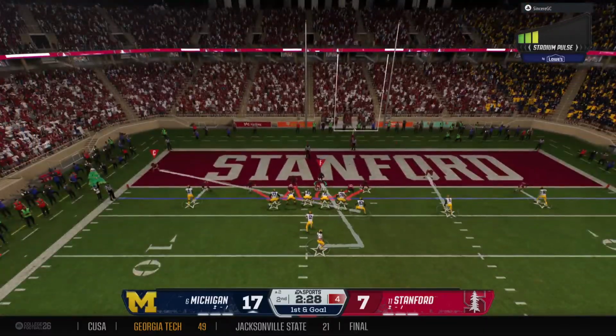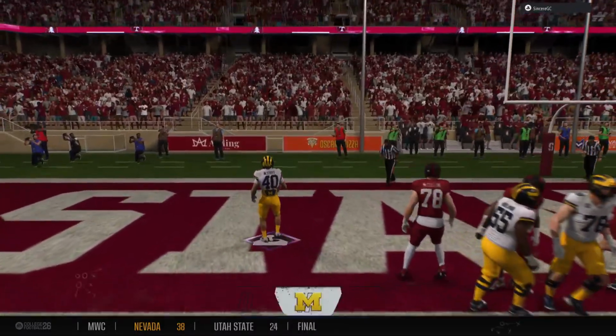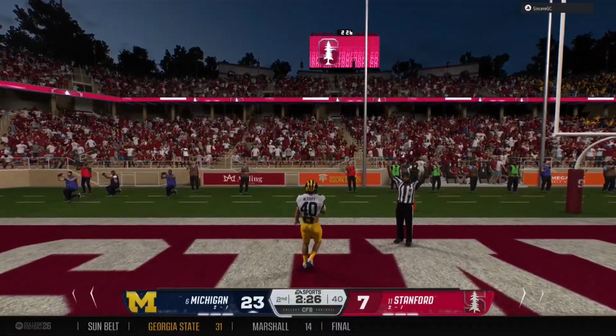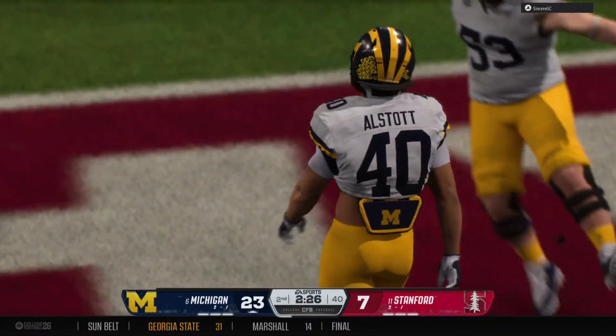They'll send the back in motion. With the run on 1st and goal. Into the end zone he goes. Touchdown, Wolverines. No midseason doldrums for these guys as they push out the lead in week 6.